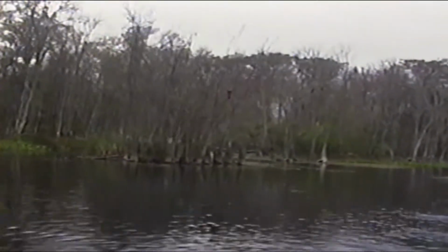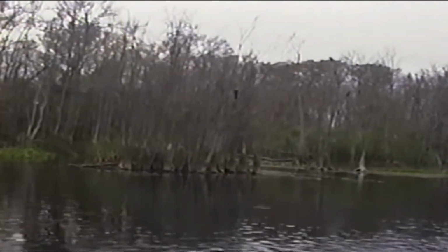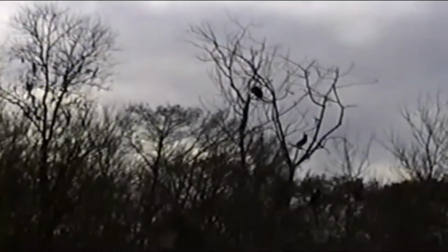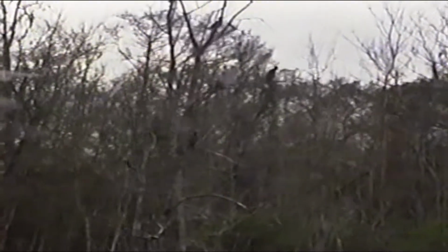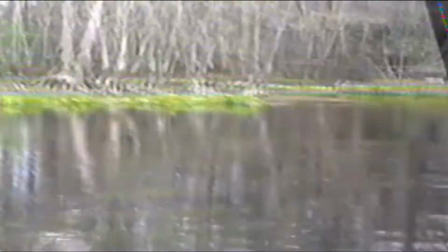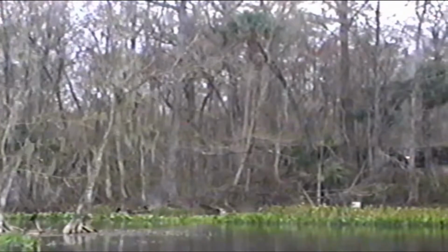Spanish moss. But guess what? It's not Spanish and it's not moss. It's an air plant, and they get their nutrients right out of the air. And some mad scientist has made that moss a member of the pineapple family. I don't see even a remote resemblance between that moss and a pineapple. However, they say that scientists and boat captains are never wrong.